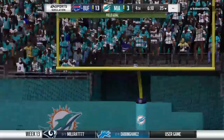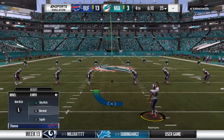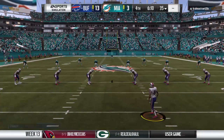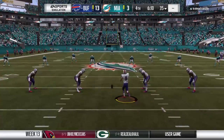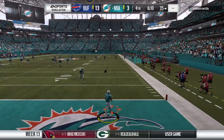And Hauschka's kick is good. And they will stretch their lead to 10 now at 13-3. So his second field goal of the game, and that could turn out to be the big one. Yeah, you have to make them score twice to beat you, and that's not impossible. But here in the fourth quarter, it puts their backs clearly against the wall.